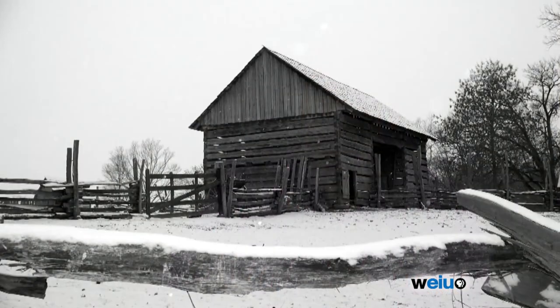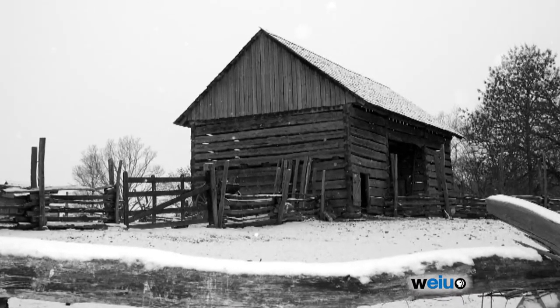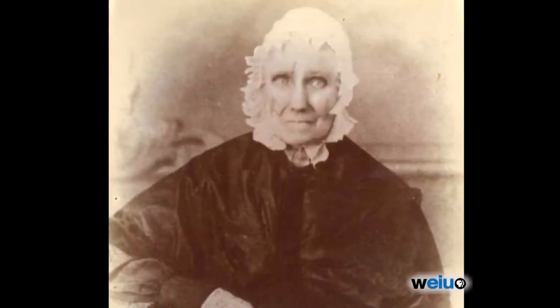He purchased 40 acres of his father's farm, and he did that to ensure that Thomas and Sarah Lincoln would be cared for in their old age. His last visit was in January of 1861. Abraham Lincoln's now been elected President of the United States, and his father has been dead now for 10 years. However, his beloved stepmother is still living here in Coles County.